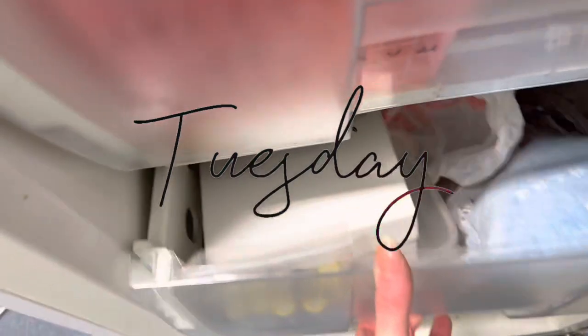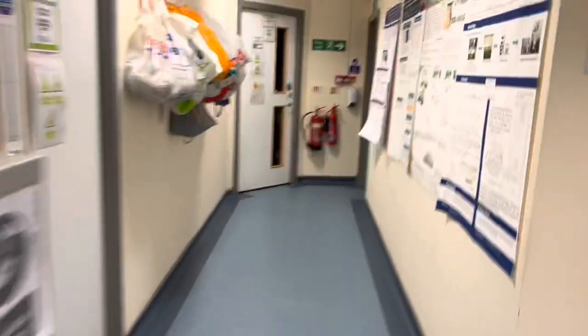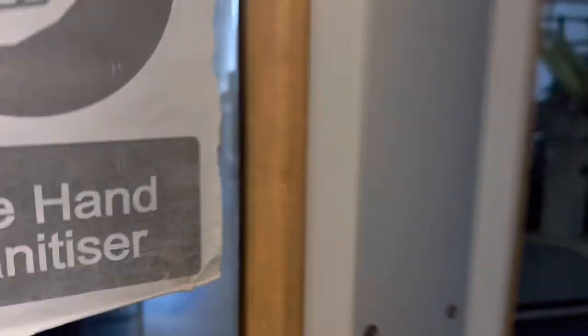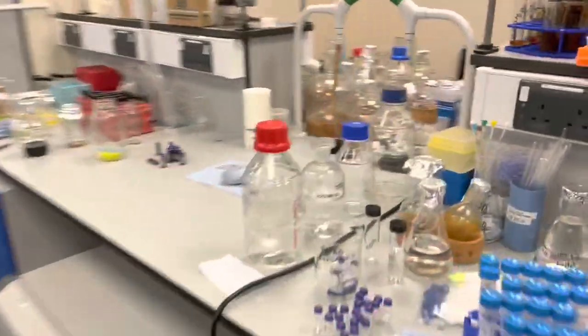Taking my vials out of the freezer so they can defrost. No one is here yet, so it's very, very dark. And I need to switch on all of the chillers so they're ready for use for when people come in.